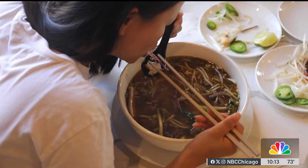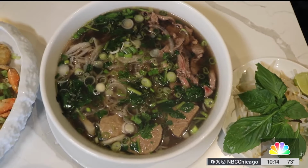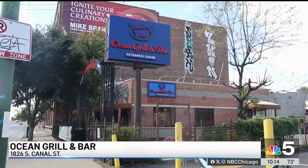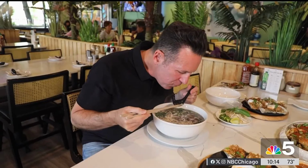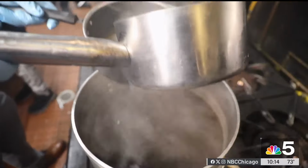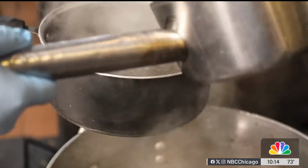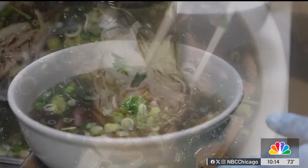Slurping is welcome here. Nearly every table has a wide bowl of pho, the ubiquitous beef noodle soup from Vietnam, at Ocean Grill and Bar in Chinatown, a good half-mile away from the center of the action. Their version is quite a bit different from others in town. They start with that signature broth, boiled for hours, infused with ginger, onions, star anise, and black pepper. But they also take a few liberties that improve their bowl.